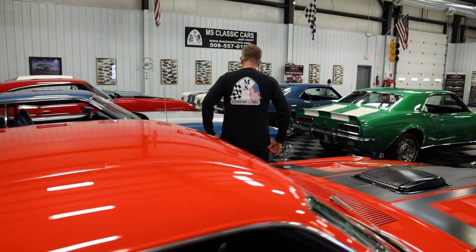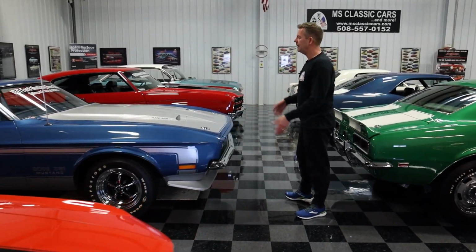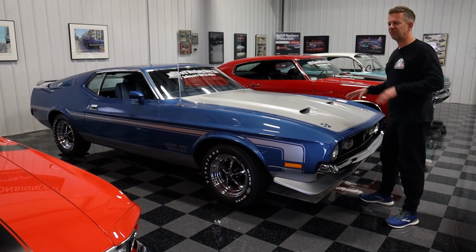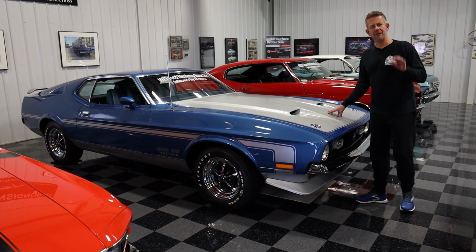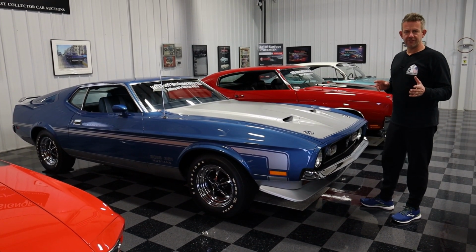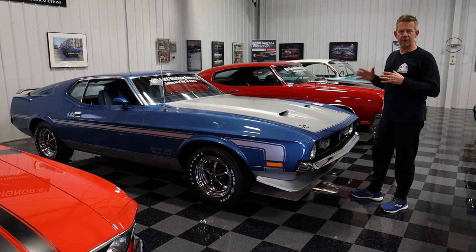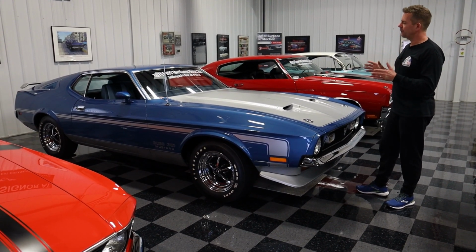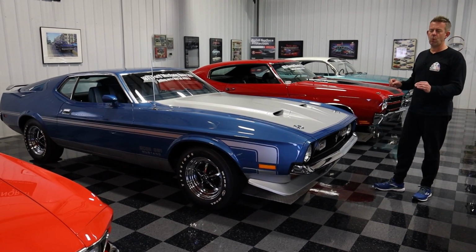Now, making our way over to this vehicle, we go from a 1970 to a 1971. This is clearly the year that they changed the body style from that to this. These are now becoming extremely popular, and they're very hard to find because they made a very limited amount. 1,800 and change of these cars were produced in 1971. Again, this is a 71 Ford Mustang Boss 351.